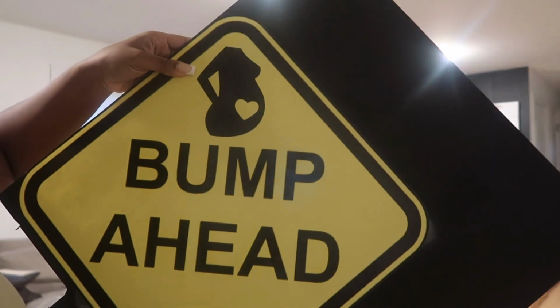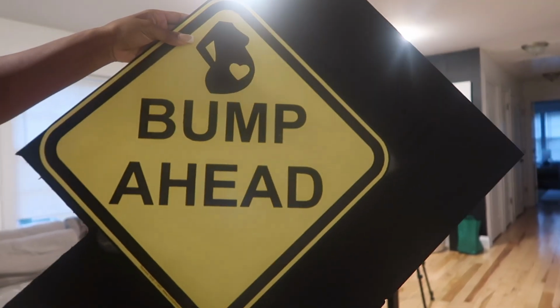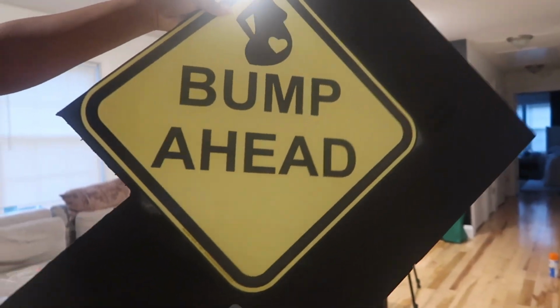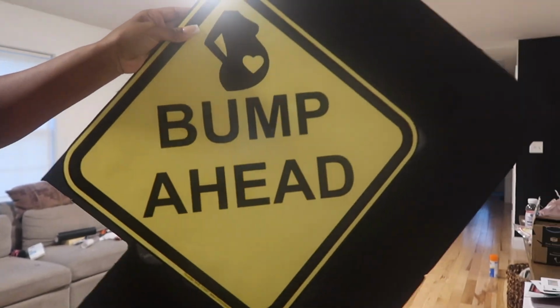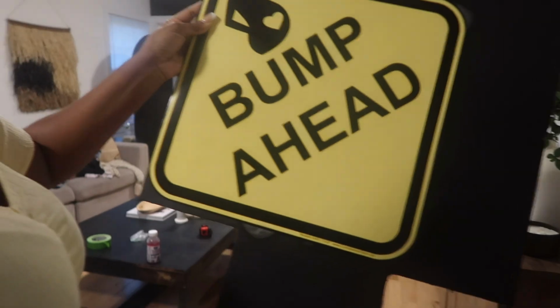I don't know. Also, I picked my order up from CVS. So I made a sign. I don't know if I told y'all this, but I made a bumper head sign and I put a silhouette of a pregnant person, and I thought that was really cute. So I just put it on foam board and used the spray adhesive. I'm gonna cut it out once the adhesive dries, and then my plan is to attach zip ties to the back of it with hot glue and then zip tie it to one of my poles. That's my plan. I hope it works.